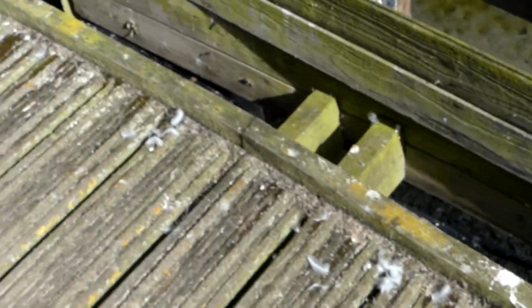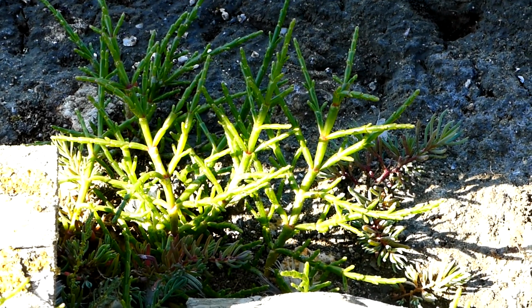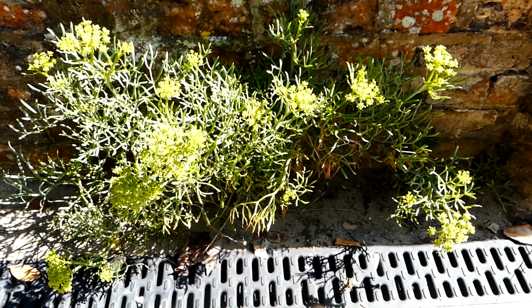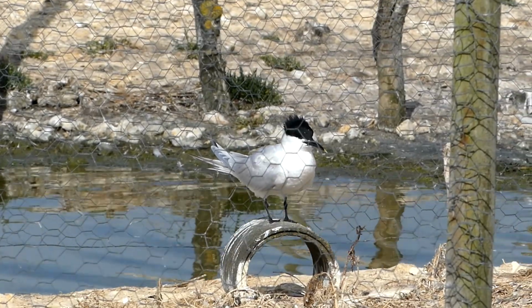Does smell very birdy. This is one of my absolute favourites, this marsh samphire, and you can find it down the runway to one of the hides on the lagoon. It's one of two samphires that I've found on the island. We've also got rock samphire growing in the castle grounds, and I've not seen too much of this around the rest of the island. Sandwich tern here.